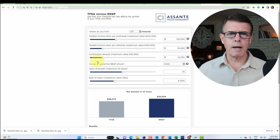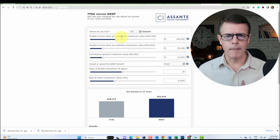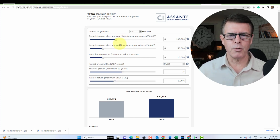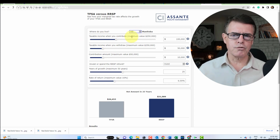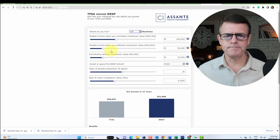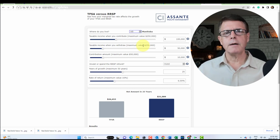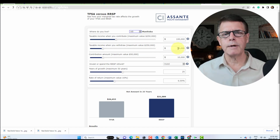So I'm just going to go through a couple of quick examples to show you how you can use this calculator in your circumstances. So the numbers don't really matter. I'm just going to review how you use it, and then you can plug in your own numbers and assumptions. So I live in Manitoba, so I'll use province of Manitoba in the calculator. Taxable income when you contribute. Okay, so I'm going to leave this at $100,000 as my taxable income. And then here it says taxable income when you withdraw. So down the road, when you withdraw the money, when you're retired, what will your taxable income be? Well, let's say that my income is going to drop and it's going to go down to $50,000.